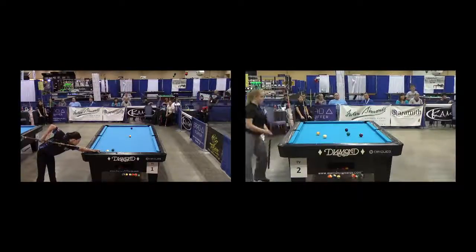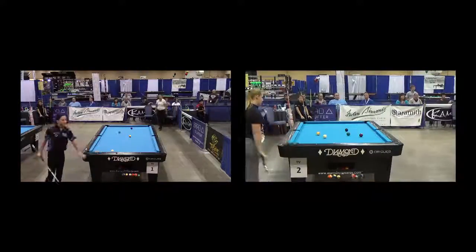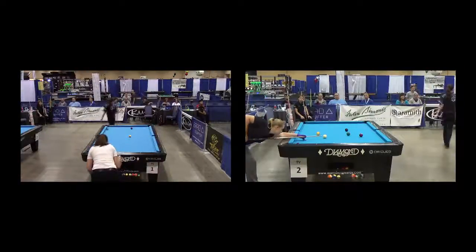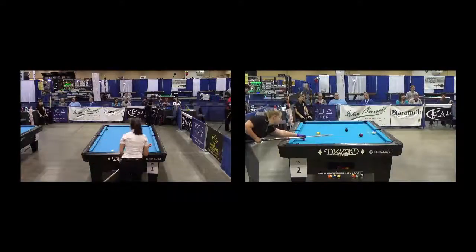And she's open. The balls are open. All she's got to do is make sure she keeps maintaining position. It's a nice controlled stroke too. Taylor's not really happy with the result on table 1. She was trying to either hit it a little bit firmer to get the 6 ball down the table.